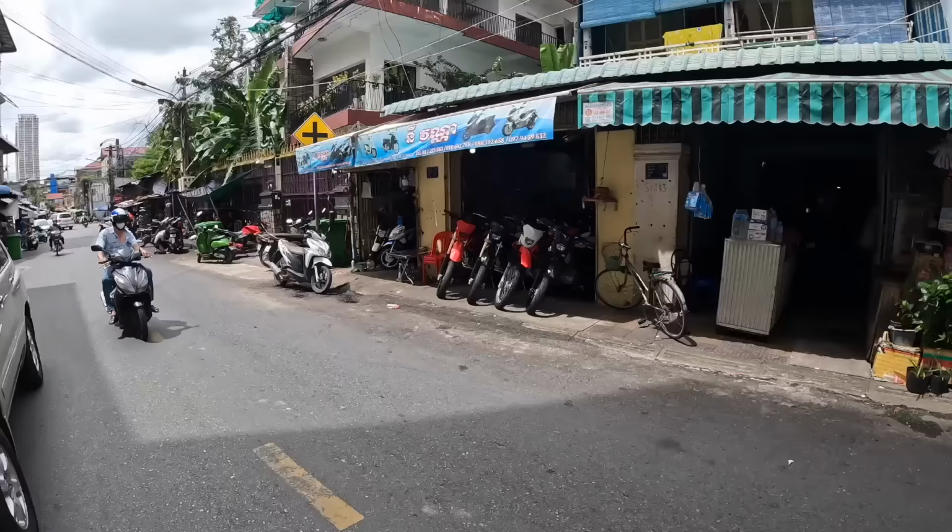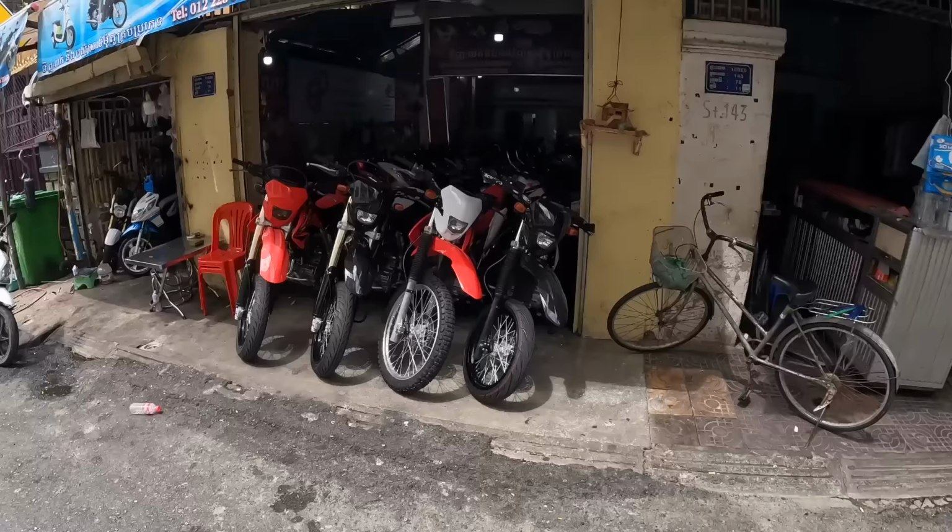Also, the roads are not in great condition, so it's a bit dangerous. But Ploy said that she wants to do it. I, of course, want to do it, so let's see if we can rent a motorbike today. Wow, this one looks cool. Hello. Is this for sale? Okay.